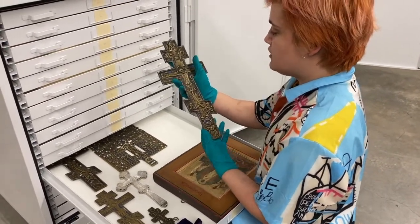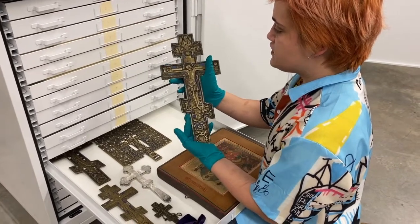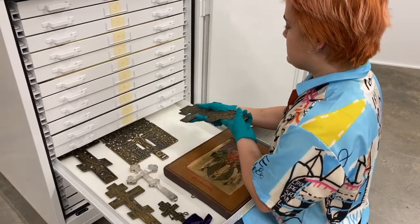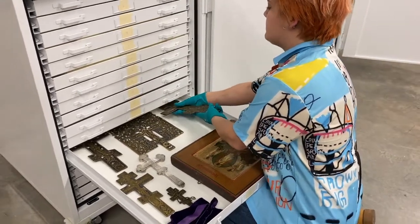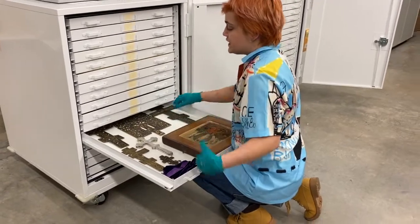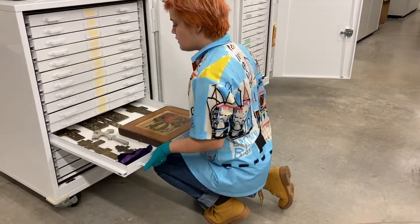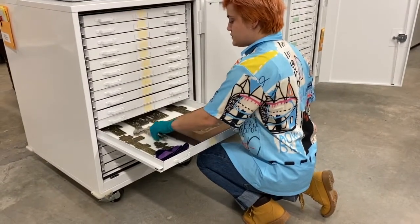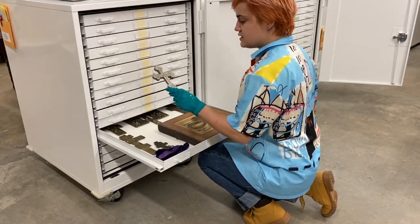Persecution of Old Believers in Russia. And there are several saints that belong to the Old Believer faith because of that discrimination and persecution. These would have been carried, they would have been hung on the walls. This is an archpriest cross that I did clean, and that's why it's so lovely and shiny.